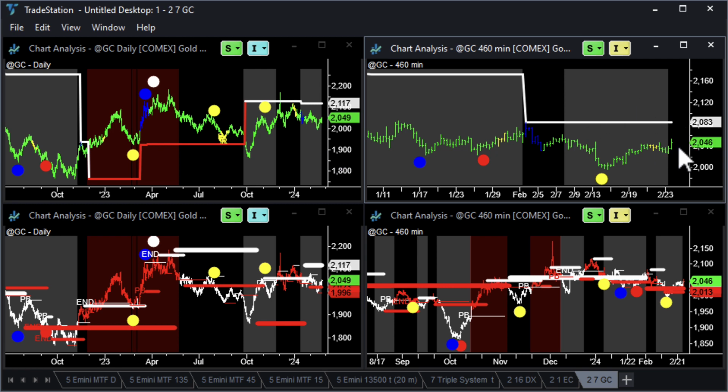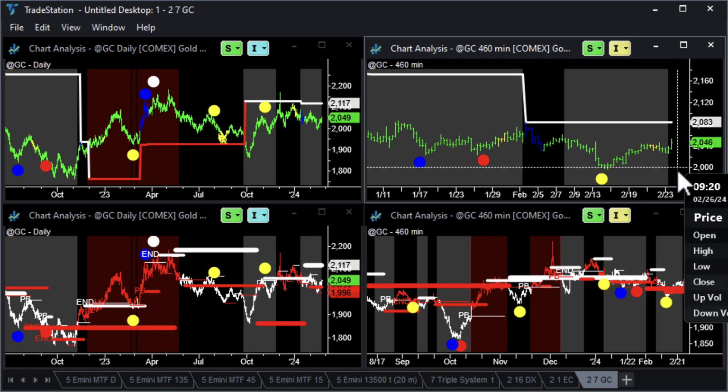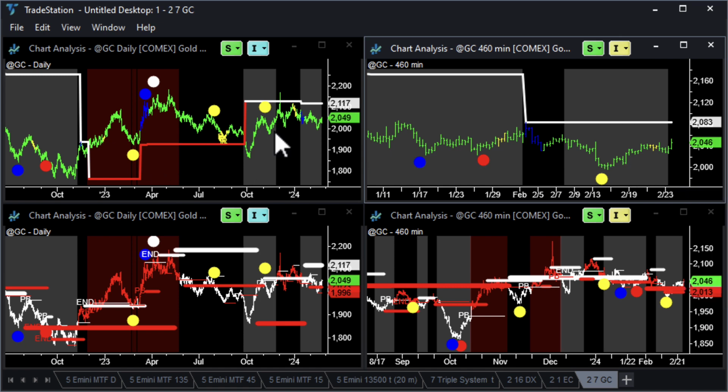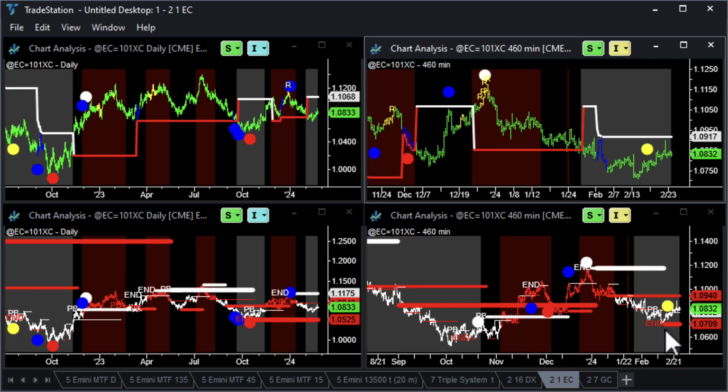Is that going to be rejected Monday, Tuesday, and then we start breaking back down through these levels, through 2000, and we continue this downtrend? That would be dollar index strengthening, gold would weaken just because of the inverse relationship between the two markets, and the euro would start to weaken as well.